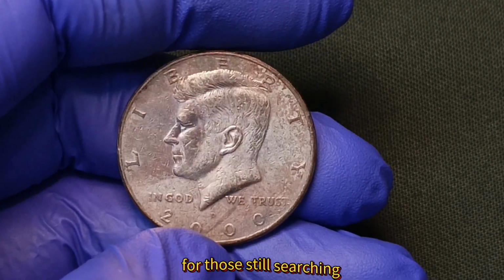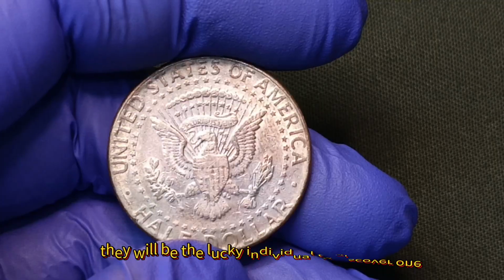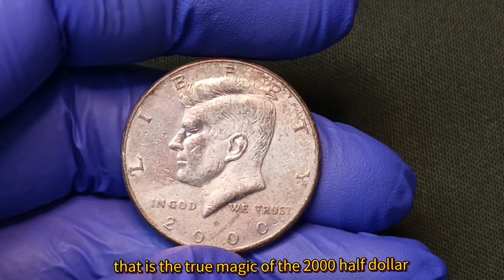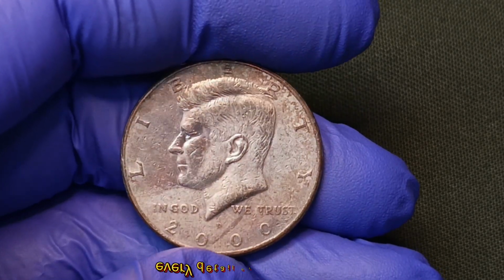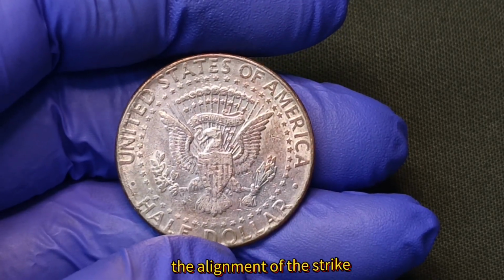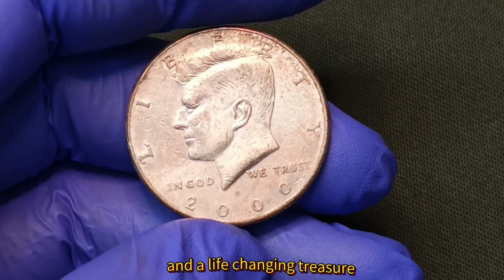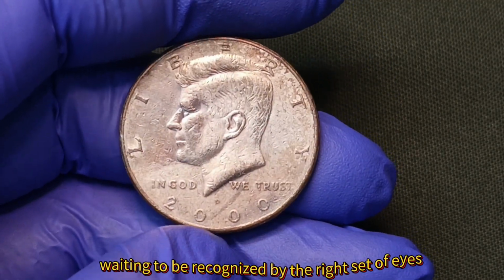For those still searching, the hunt continues, fueled by the dream that one day they will be the lucky individual to discover one. That is the true magic of the 2000 half-dollar. It is more than metal, it is a dream waiting to be realized. Every detail of the coin matters. The shine of the luster, the clarity of Kennedy's portrait, the alignment of the strike, all of these can make the difference between an ordinary coin and a life-changing treasure. Each one is a potential miracle waiting to be recognized by the right set of eyes.